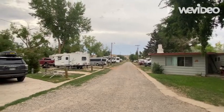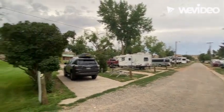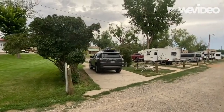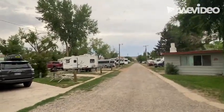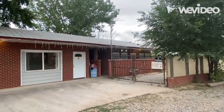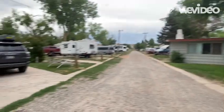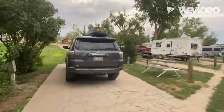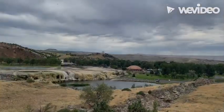And this is the camping part of the park. Pretty basic. There's the main office. I got the first spot here. And then laundry room, restrooms, and showers. Showers are 25 cents for 2.5 minutes. I am getting my stuff and going in the water.